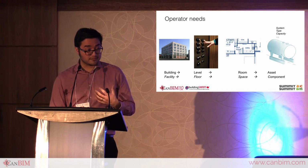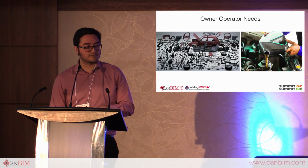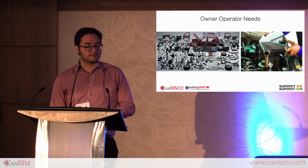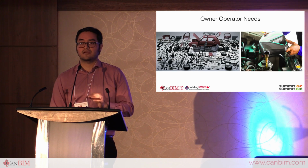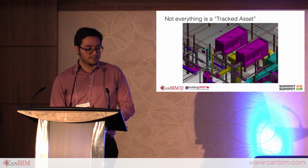And as I was hinting earlier too, there is that feeling in the industry that the owner needs the nuts and bolts, which is this image on the left. When we speak to owners and operators, they're not as concerned for the nuts and bolts. The design model, with its level of development, is more than sufficient. What they are interested in is what do I need to maintain? Again, how often do I have to do it? How do I do it? And how do I do it in a way that doesn't violate any warranties that may already be in effect?